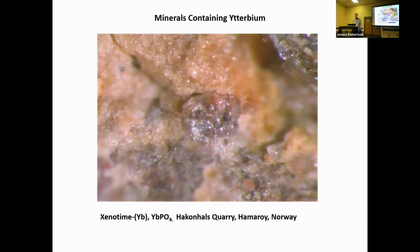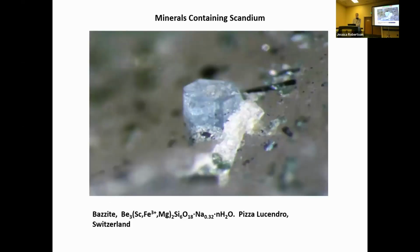Some of these rare earth elements are really hard. If you're a rare earth element mineral collector, it's going to be very difficult to get, for example, the ytterbium minerals. So you have to look around and be aware. And then to get one that's actually crystallized is almost impossible. Okay, we'll go to scandium. Like I said, I've included it in the rare earth element minerals because it's in the same column and has some similar properties to the rare earth elements.